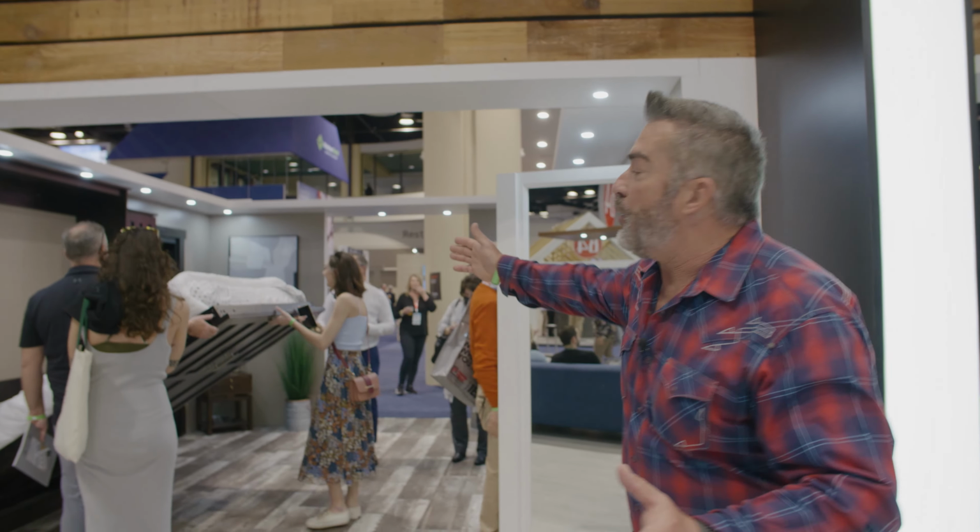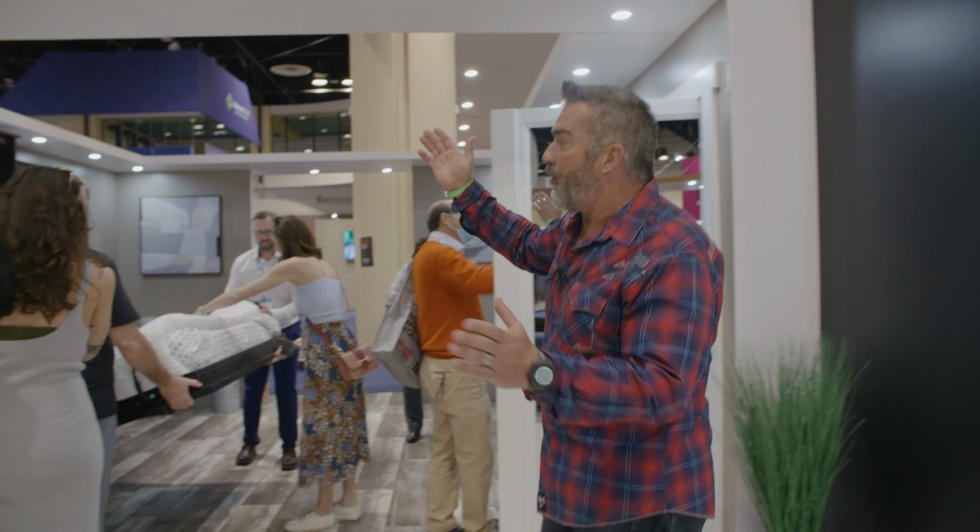Hey, I'm Skip Bedell, and we're here in Orlando at the International Builder Show, and I'm at my favorite place, the Murphy Door booth. So come on inside, I'm going to walk you around and check out some of these cool doors. So you all know the name Murphy with Murphy bed, right? The fold out beds, the fold out of the wall.